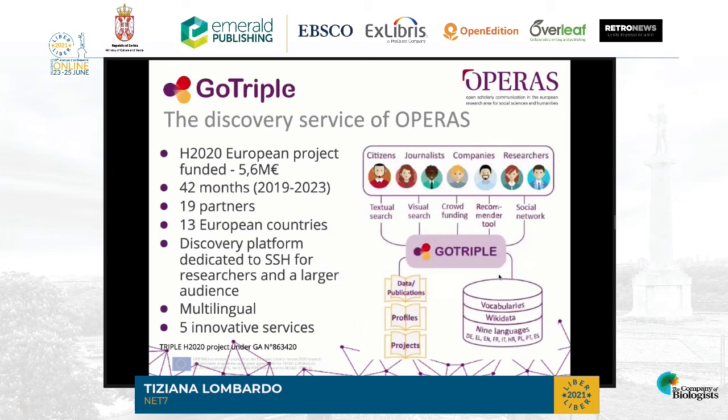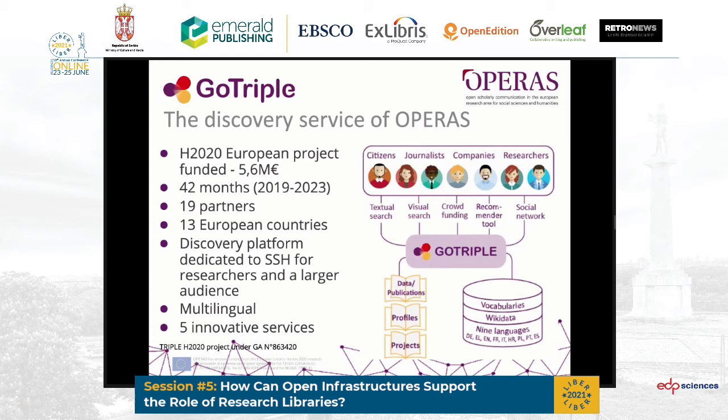As for Triple, it is a project that started earlier than COESO. It started in October 2019 and aims at tackling the fragmentation in SSH research. Having started earlier, the platform development is at a more mature stage and it will be released in a few months. The project will deliver a discovery platform specifically dedicated to SSH researchers and also involving a larger audience such as citizens, journalists, and enterprises. It will support multilingual services and also innovative services useful for the community. Next slide, please.